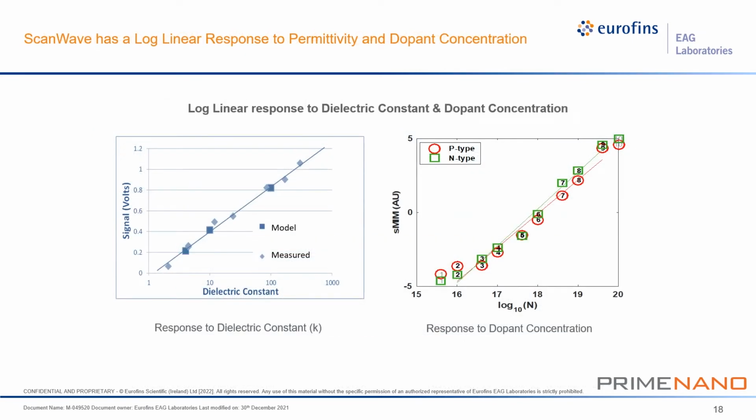Here we see a graph which shows the sMIM response with respect to variation in the dielectric constant on the x-axis. The x-axis is a logarithmic scale and the y-axis is a linear scale. As you can see, as you vary the dielectric constant for about 3 orders of magnitude from around single digits to about double digits, you can clearly see that the response of the sMIM is linear and it is monotonous, that it is increasing in only one direction.